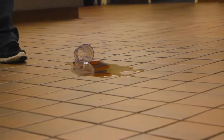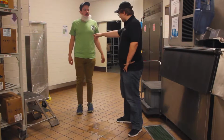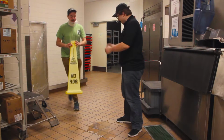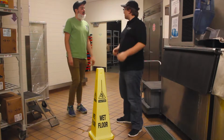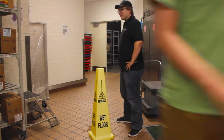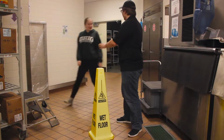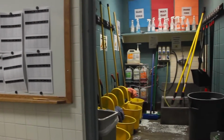When you see a spill on the ground, immediately stand by it to ensure nobody slips. Ask an employee to get a wet floor sign for you. Once the sign is placed, they can get a mop bucket to clean up the spill. All of this should happen while you stand guard and warn customers of the spill. Mop buckets can be found in the custodial closet.